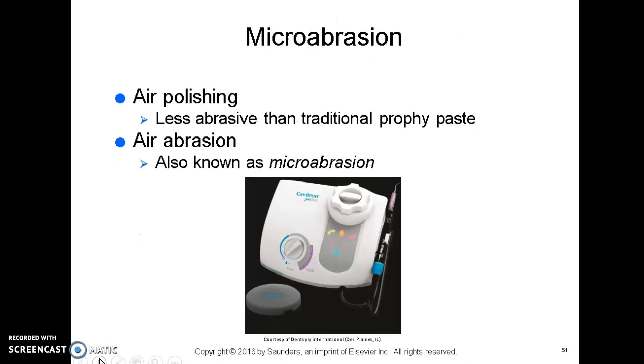A microabrasion unit is also called an air polishing machine. They are less abrasive than traditional prophy pastes, and this is a picture of one of those types of machines that can do a Cavitron ultrasonic scale or the air abrasion.